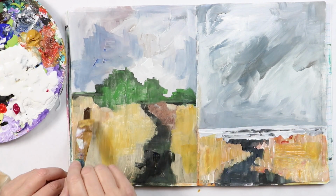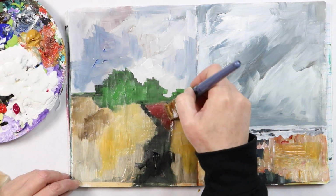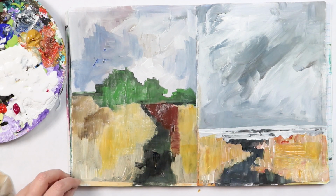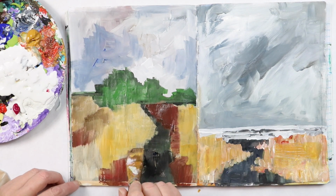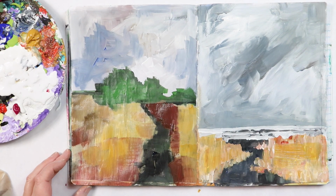I'm hoping you all enjoyed a peek into this little process, a peek into what it looks like to look for inspiration, and a really simple way that you can actually incorporate that into your creativity, into those art journals, and into your own creative process.